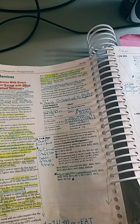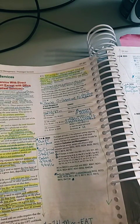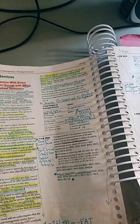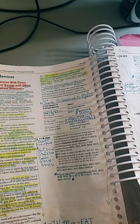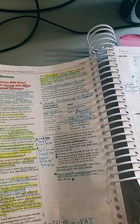Can you do this if you're visually impaired, or is it all fast-paced, no time to slow down? For the CPC exam, if that's what you're talking about through AAPC, you can get an ADA accommodation, which will give you more time for visually impaired, which will give you a whole hour more than everybody else.